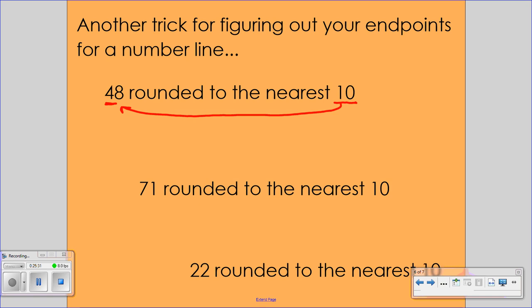I know that whatever that first digit is, that's going to be my first endpoint. So I'm going to bring my 4 down. Now, Eva's right. That 4 doesn't just mean 4. It actually means 40. So number line. If I'm rounding to the nearest 10, how big does my number line need to go? Just 10 spaces. So if I'm starting at 40 and I'm going 10 spaces, what number am I going to end up on? McKenna? 50.